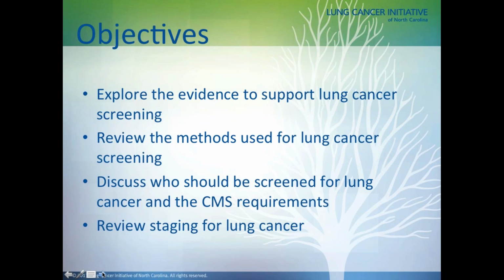Objectives you can see here, we'll explore some evidence for lung cancer screening, and then look at methods for lung cancer screening, and then more importantly, go over some of the CMS requirements, which might not be that obvious to folks. There are a lot of things that they actually demand that you have to have in orders as well as in notes that might not be that clear cut.